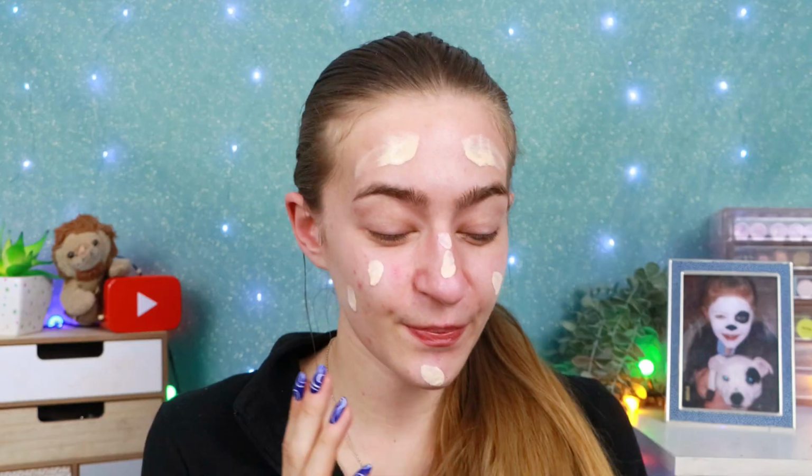I remember this being very popular, and I never ever tried this. This is my first time trying this foundation. Here's the proof. Oh, it might actually be a somewhat good shade. Okay, so it's quite liquidy. It's not as thick as I was expecting. Let's just, yeah, that is quite light. Quite light for me.